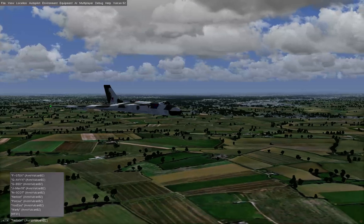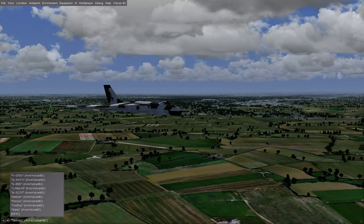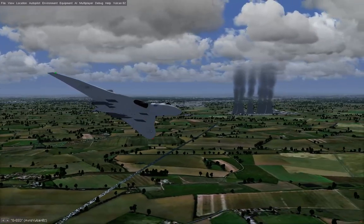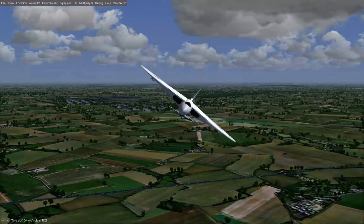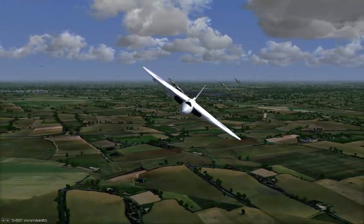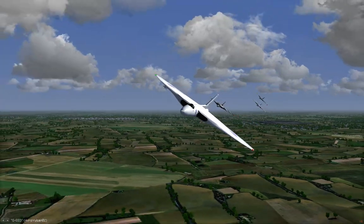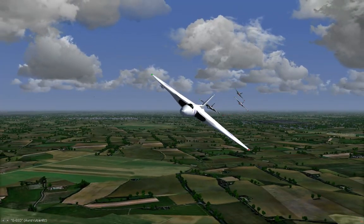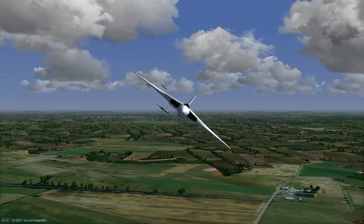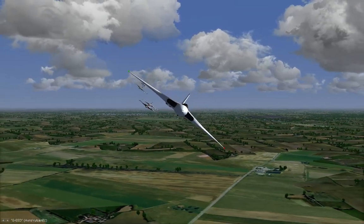Okay, left turn, 60 degrees. Yeah, the models are loading in, right. I've got you loaded in now. So Dave's here. What's your altitude? 1,000 feet, yep. If you want to do a flight, can you do another flyby up runway 02, please?